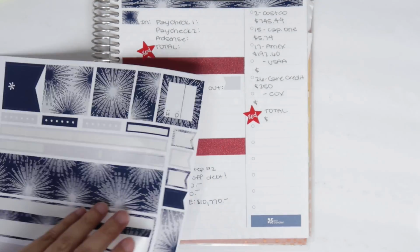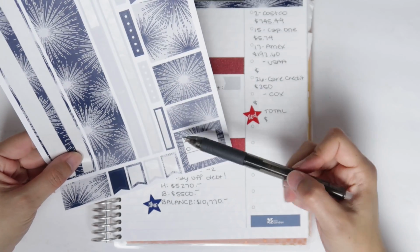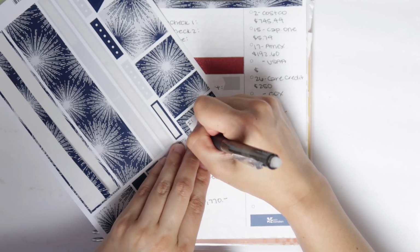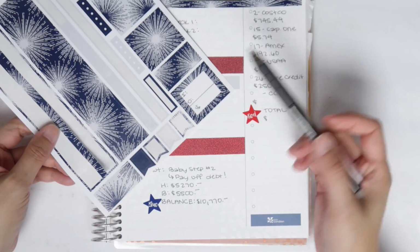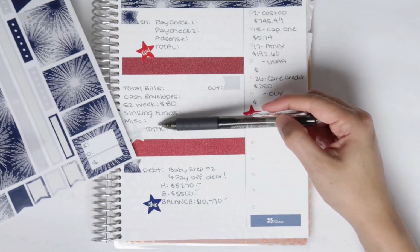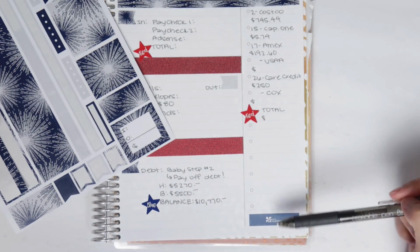So anyways, in this little box, as I carry on, I'm putting an I for my incoming, an O for outgoing, and this is going to be what is left over. So hopefully, obviously, there's money left over and I didn't overspend what I make. That's going to be the total incoming, the total outgoing with all of this, and then minus, and boom.